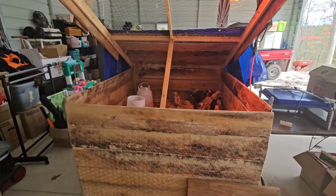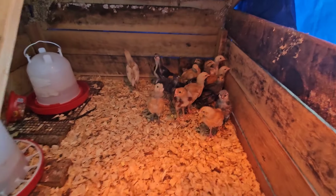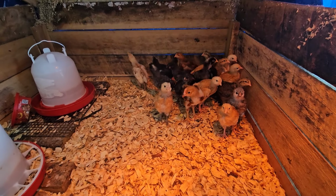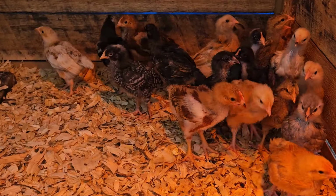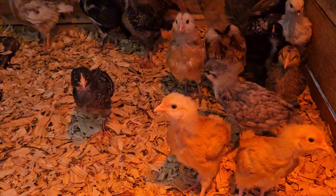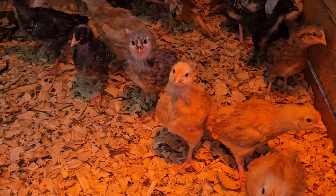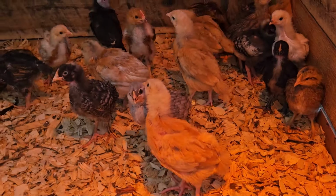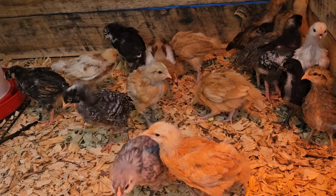Okay, so I've got the brooder open, and here are the baby chicks. Y'all, I'm sorry about my finger in the camera. They're growing so big, and they're starting to get their feathers. They're starting to get their tail feathers. And they're only 3 weeks old. They're actually 3 weeks old today. Today's Wednesday, so they were born on a Wednesday, October 30th. Starting to get their tail feathers and all of that.